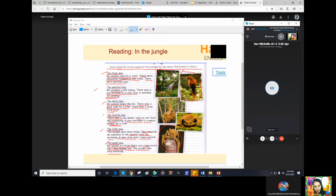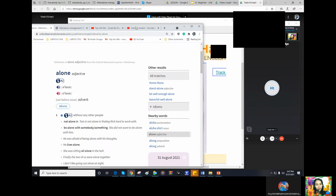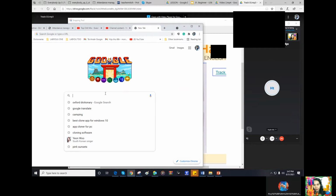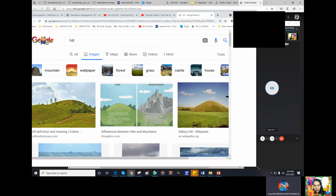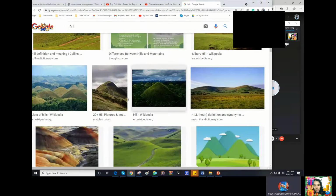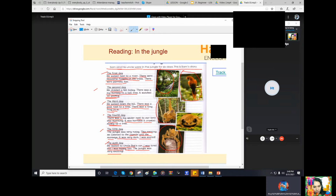Hill. All right. Okay, this is an example of a hill. I'll show you, okay? Yes. Hill. All right. So this is a hill, okay? Yes. All right. So they climbed. Sam and his uncle climbed a hill, okay? And there was a big monkey in the tree. All right, there is a big monkey.